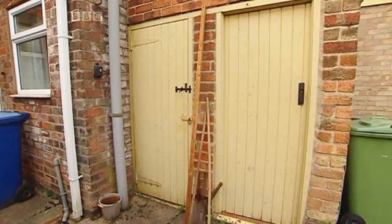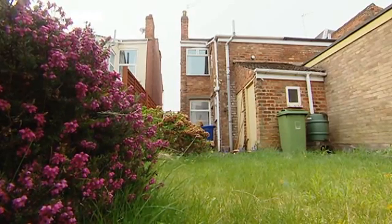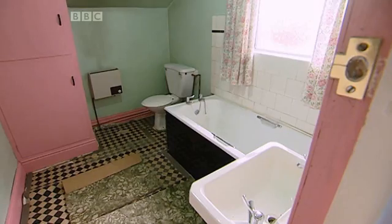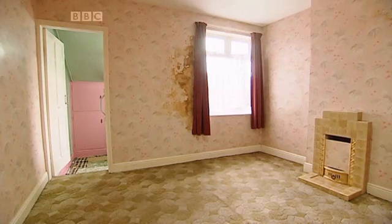So there might be some merit in growing the size of the property by putting a bigger extension on the back. That might then give scope for a much-needed layout rejig upstairs. But one thing you do need to stop getting worse is the damp. However, despite that, I think this house is really pretty good.